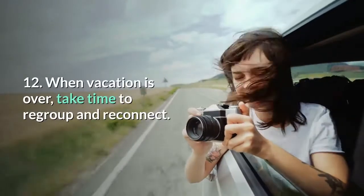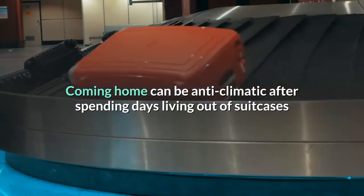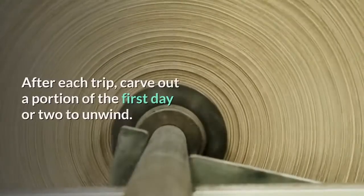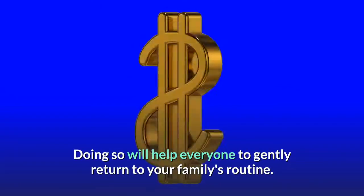12. When vacation is over, take time to regroup and reconnect. Coming home can be anticlimactic after spending days living out of suitcases and participating in new, exciting activities. After each trip, carve out a portion of the first day or two to unwind. Doing so will help everyone to gently return to your family's routine.